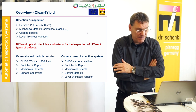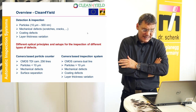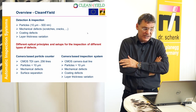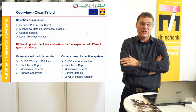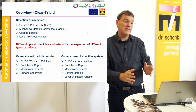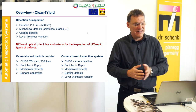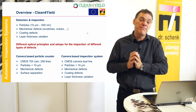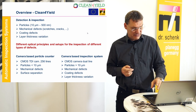Additionally, we are using a camera-based inspection solution with a CMOS camera with a so-called dual line sensor, where we detect particles with a size of more than 10 micrometers, find coating defects, and also look for layer thickness variations in reflection. So these are the inspection tasks. Find small particles with a particle counter. With an additional optical setup, we do the reflection and transmission inspection to find big particles and to find the layer homogeneity. So these are the tasks.